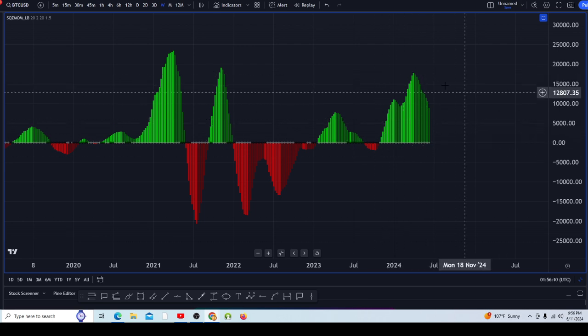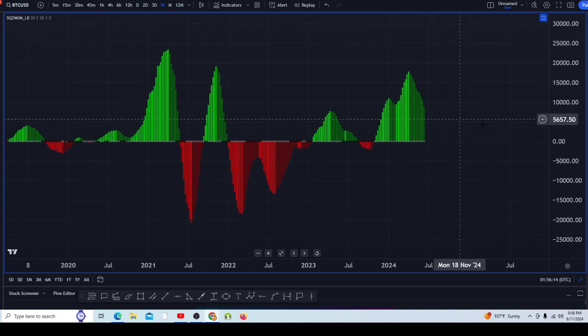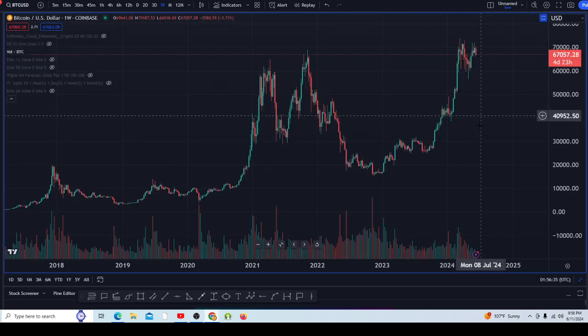We've been in this green histogram for so long, and we keep putting in lower lows. Now, this is interesting because this is telling me that we are still losing that momentum steam, and we've been creating this histogram pretty much equally in time duration to what we actually saw here in 2021. So this is actually a little concerning, but still, we're still building that mountain. We are still on this mountaintop here.